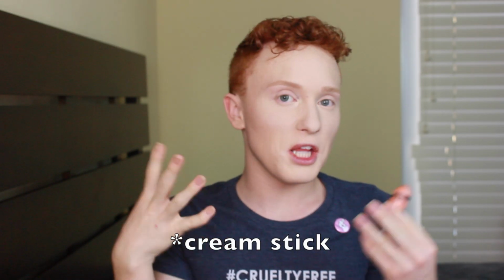For blush, I'm using a liquid blush because we're going glowy today. So I'm gonna use it on my finger and I'm just rubbing it in. It's in the shade 802A. It's a really pretty apricot color.